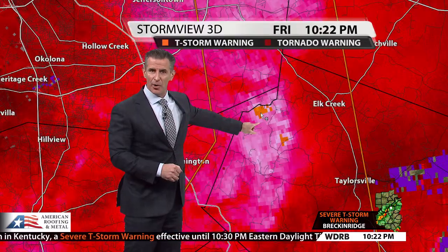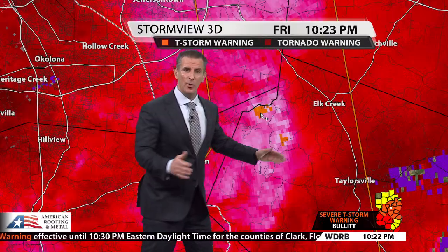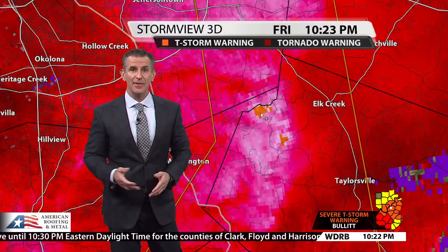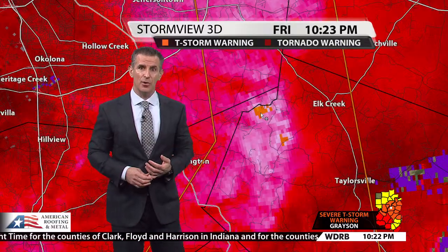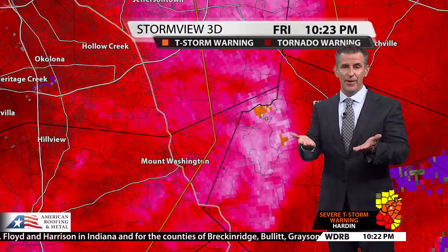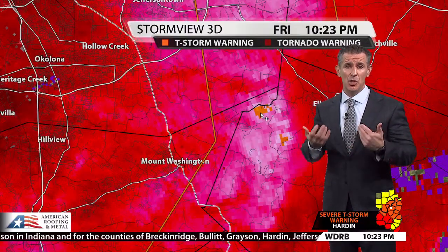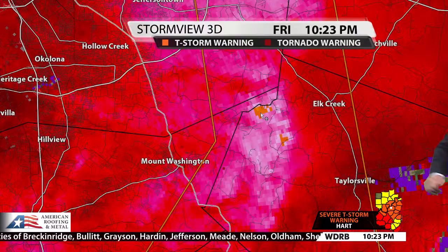And that's approaching Elk Creek. Understand what we're talking about. This is not when we were earlier in the year when we didn't have leaves on our trees. This is going to cause a lot of damage as this goes through the Elk Creek area and through Taylorsville. Please be aware these are elevated, these are destructive, damaging winds that are moving across our area right now. Rick, continue to keep an eye on this.